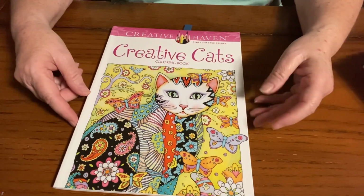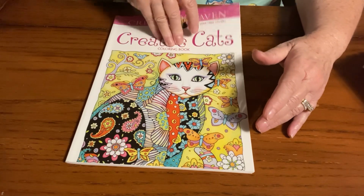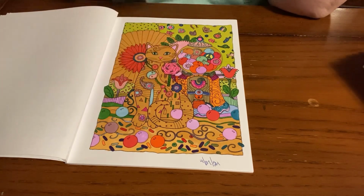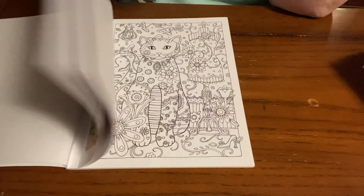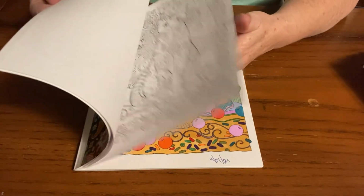All right, I pulled this one out of Creative Haven, Creative Cats. I have no idea why I pulled this out, because I do not like the Creative Haven books anymore because there's so much detail to them. But I pulled it out and I finished this cat, and there's a lot of detail on it, and I was sick of it by the time I was done with it. But I think I'd only done like 2 pages in this book.